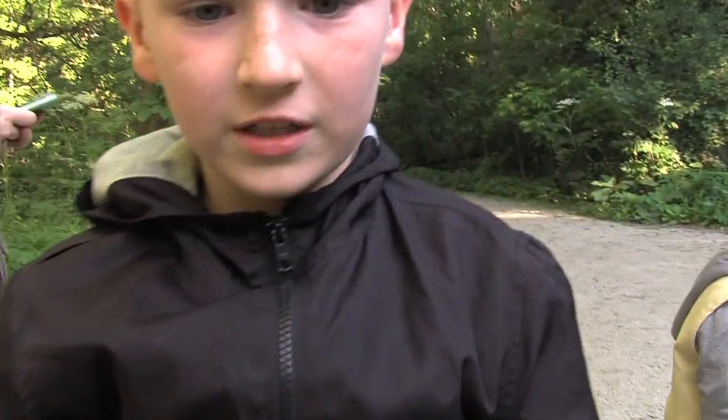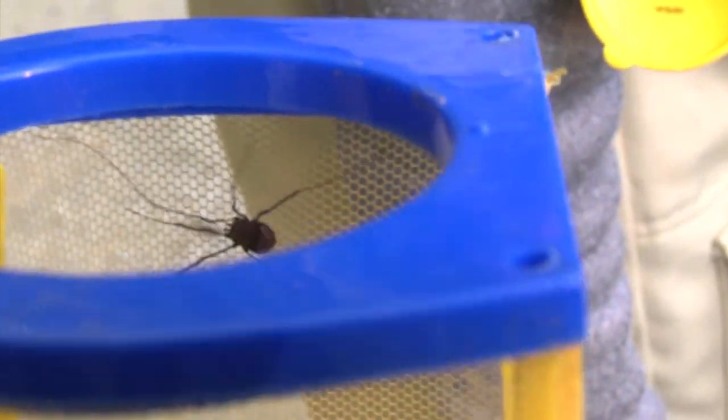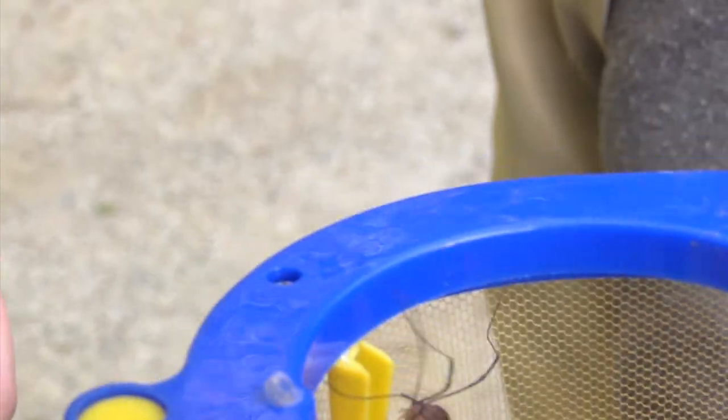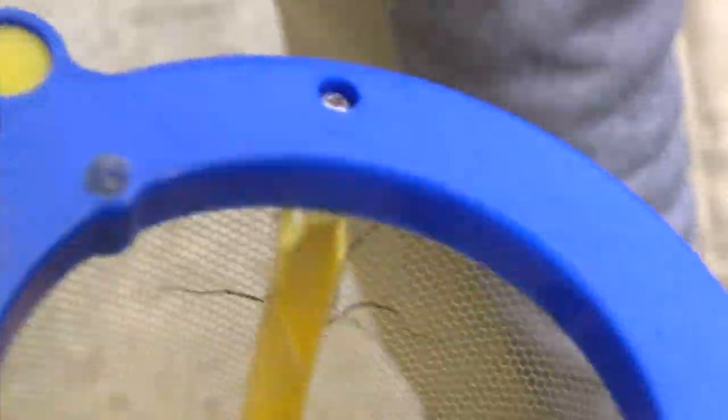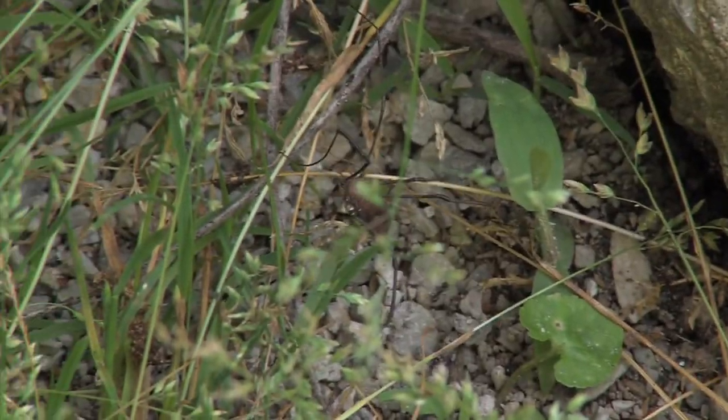We just found a daddy longlegs. They're also called harvestmen. These bugs are not spiders. They're actually closer related to ticks and mites. They aren't poisonous and don't have webbing either. They're omnivores, which means they'll eat plants, and they'll eat other bugs if they get the chance.